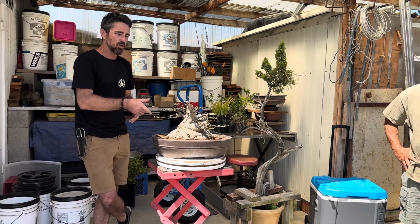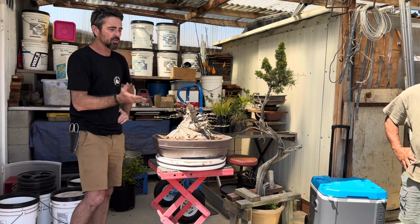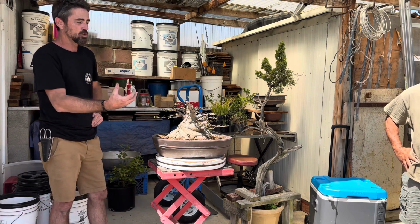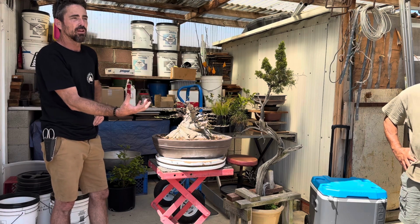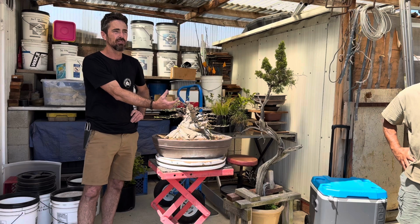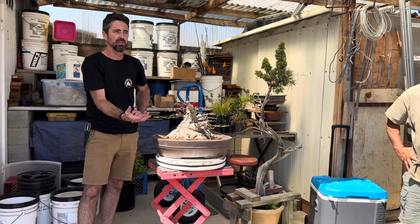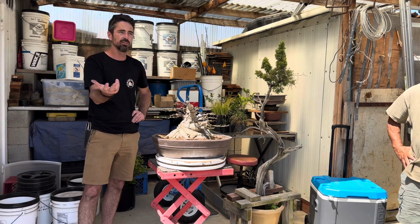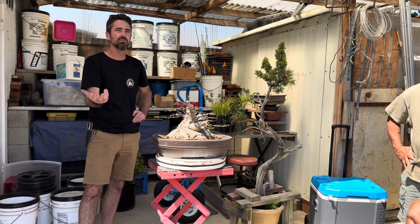He would look at a tree, and where most of us would say, oh, it's reverse taper, I've got to cut here, he would say, well, not necessarily, not if that tree has been growing for 40 years. You've passed the point where the flaw should have been corrected. Embrace it. It's a collected tree at that point. You don't cut the deadwood off a collected tree just because it's not perfect.